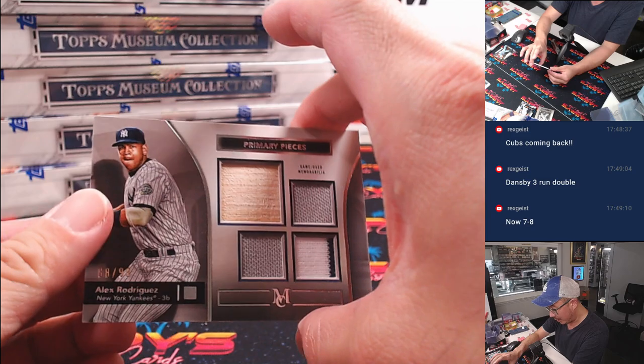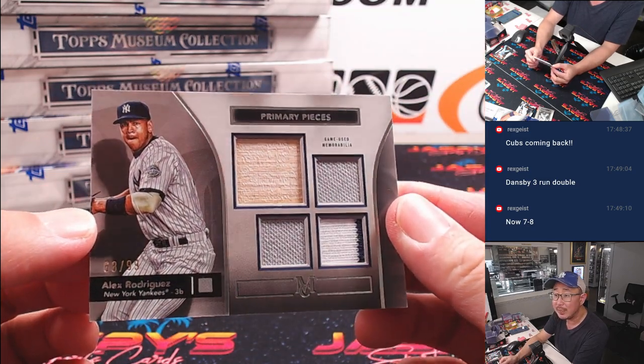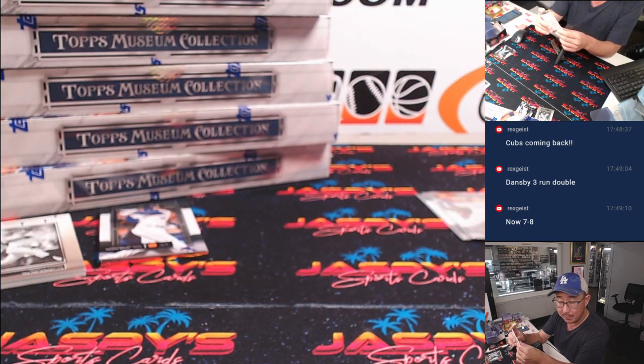And we got a quad relic, A-Rod, 68 out of 99. Got a piece of lumber in there as well. That will be for Matt and the Yankees.